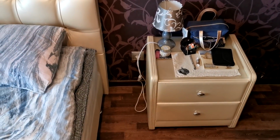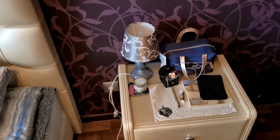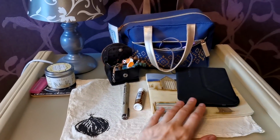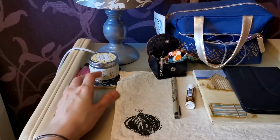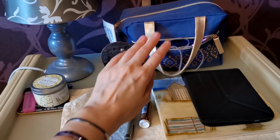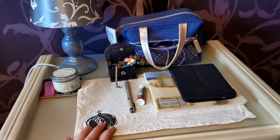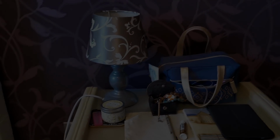You see the wallpaper is kind of fancy here, and by the bed I have sort of a bedside table, a vanity thing. So let's take a closer look. I have my journal here, my pocketbook, my ebook that I read before bed, some candles for the time when I'm sleepless, some jewelry, and makeup items and some knickknacks.